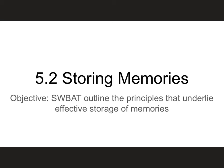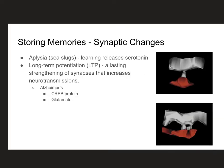Okay, this is 5.2, Storing Memories. The objective for today is that students will be able to outline the principles that underlie effective storage of memories. So the important part here is going to be the effective storage of memories, because sometimes we store memories and it's not always effective, right? So how does storing memories work?